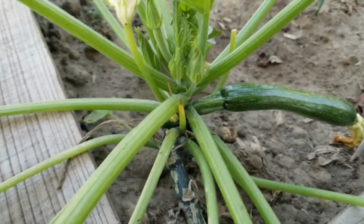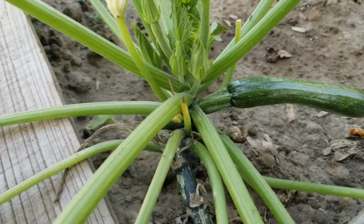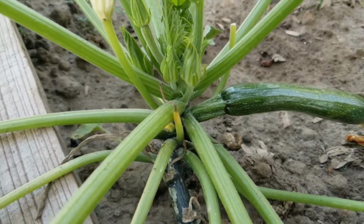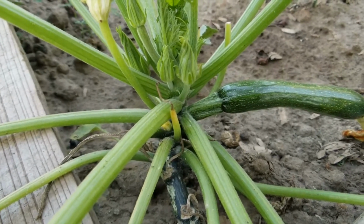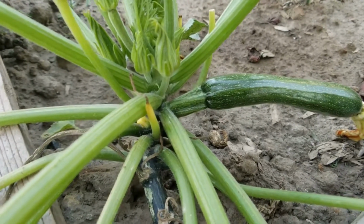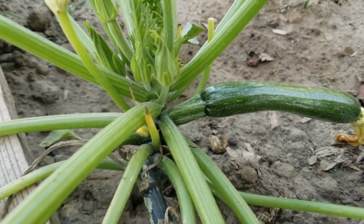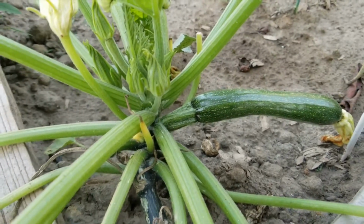So what you can do is you can help the plant pollinate if you're worried about it. I think it was one of the very first fruits that this plant set, and the male and female flowers were not opening at the same time. So I had a few that did not get pollinated and just died off, but then I noticed the following zucchinis were working out really well. So I think it was just the plant getting started up, and a matter of timing, not a lack of pollination from our bees, because the bees have been good to us so far.